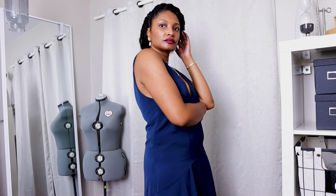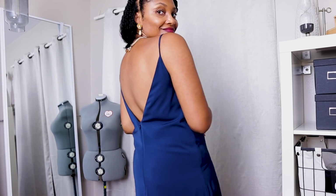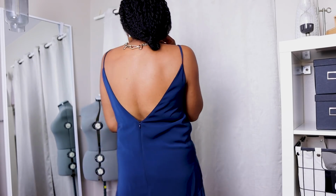It is a navy blue. It has a deep V in the front. You could kind of see my tan line. I tried to cover it up with makeup as much as possible, but whatever. And then it has a deep V in the back.